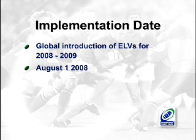The IRB Council has approved the introduction of certain ELVs for global experimentation in 2008 and 2009 from August 1st, 2008. This presentation will examine the ELVs to provide you with an understanding from a playing, coaching and referee perspective.